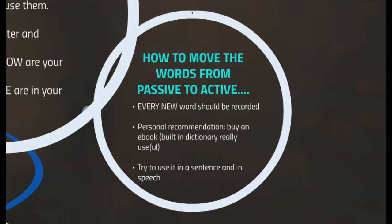As a side note, one very useful tip for acquiring new vocabulary quickly and efficiently is to use your ebook reader. Amazon Kindle have a good one. Kobo have an okay one. I've got a Kobo one. Bit of a pain, to be honest. But have a look at the Amazon one.